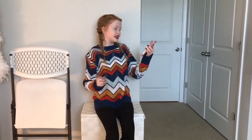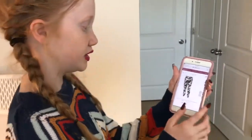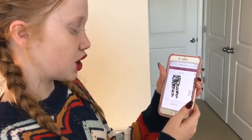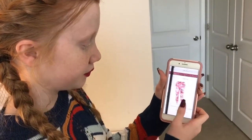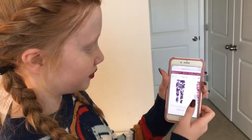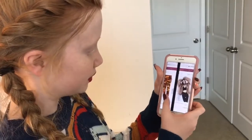So for the first winner, this is some of the items you will get. I'm going to show you a few different colors, and you can choose whatever color you'd want if you do win. So we're going to start off with these camouflage looking pants. If you win, you can choose any of these colors. So we got this one, this one, this one, this one, this one, this one, which I already showed, I think. And that one, which is pretty cool.